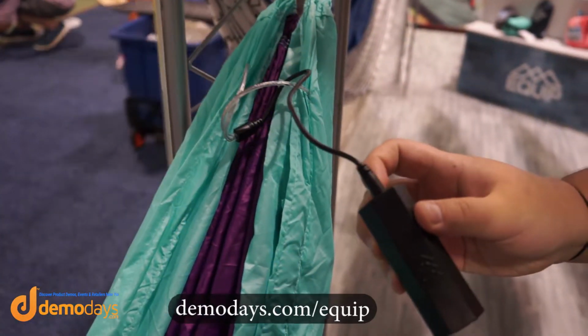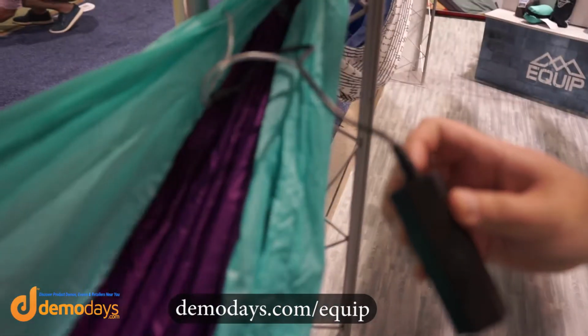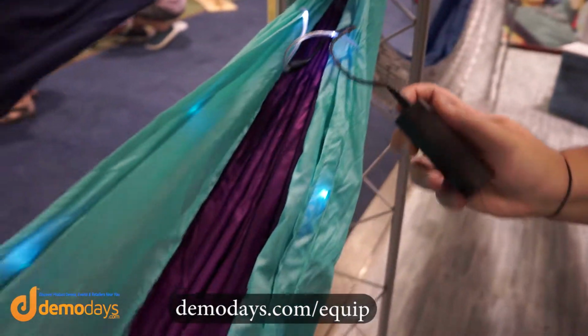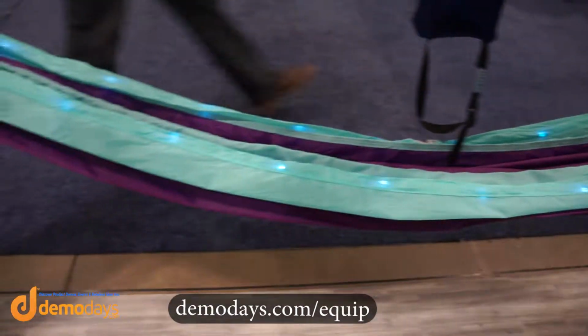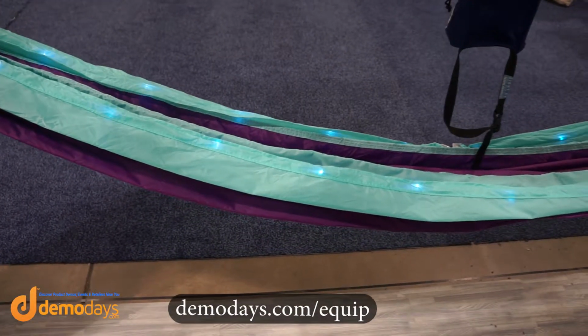It has 4 different lighting options: bright, dim, fast flash, and slow flash.